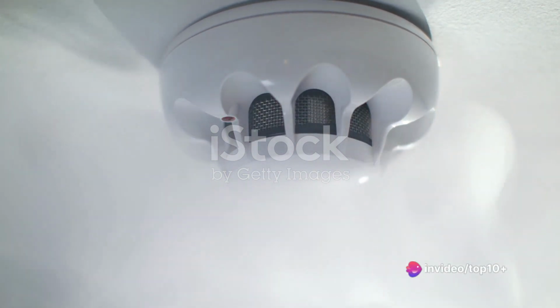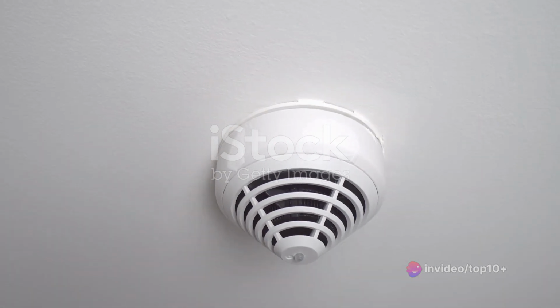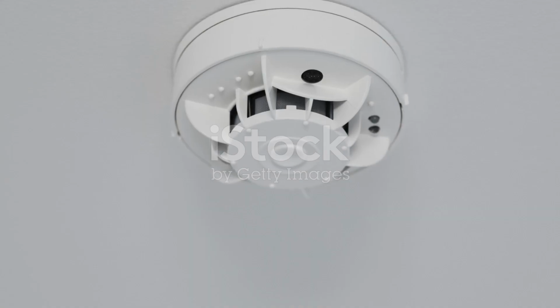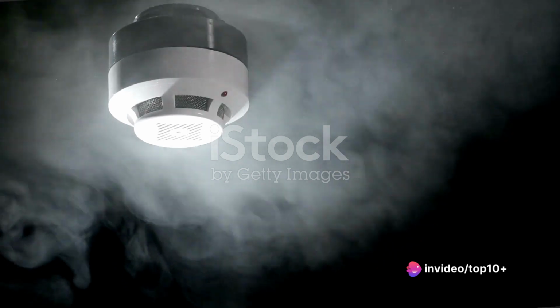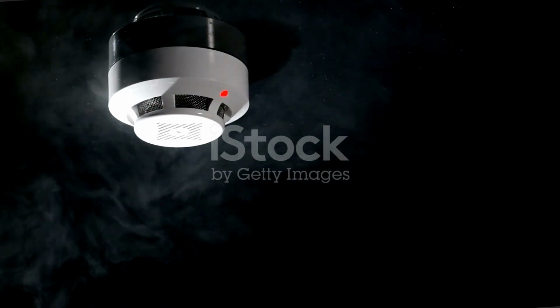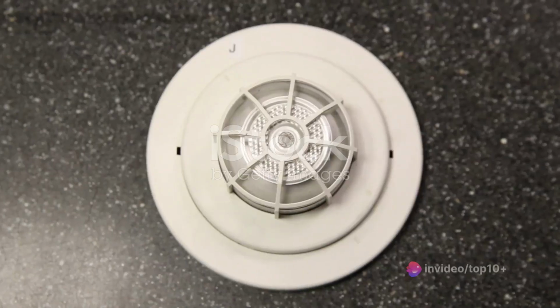Smoke detectors, as we've discussed, operate on the principle of ionization or photoelectric technology. Ionization smoke detectors are more responsive to flaming fires, while photoelectric detectors respond quicker to smoldering fires. These detectors sense the presence of smoke particles in the air, signaling a fire outbreak, and alert us, providing precious time to evacuate and take necessary action.